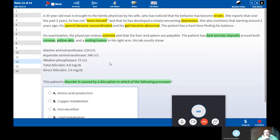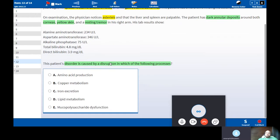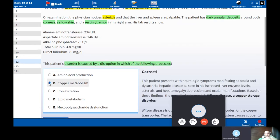Diagnosis? This should be Wilson's disease. That's right. Which one is it? So the disorder is a disruption of which of the following? Which one says Wilson's disease? Only one. That's B. Yeah, B. You got it, man. Yeah, Wilson's disease. That's the dark annular deposit around the eyes.